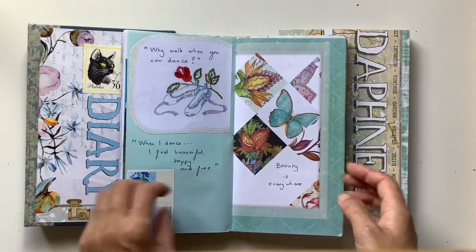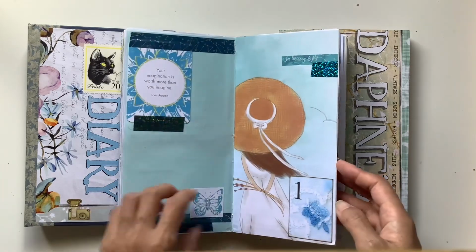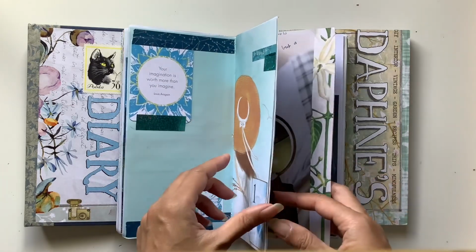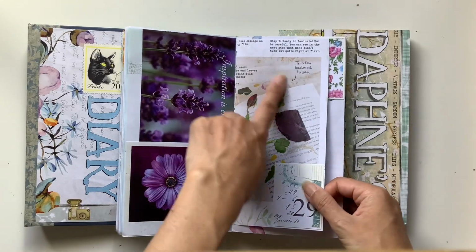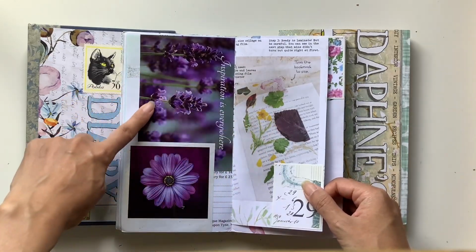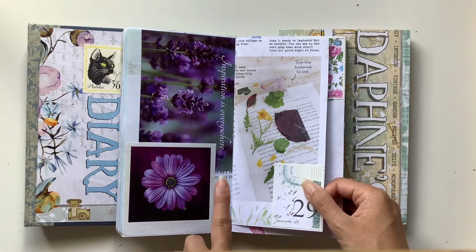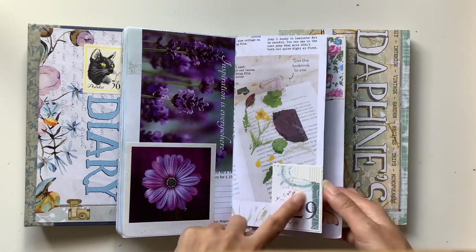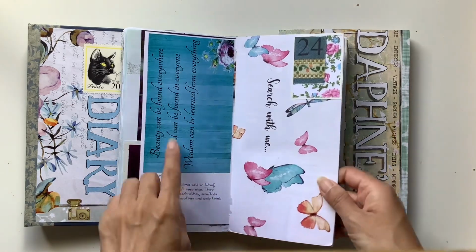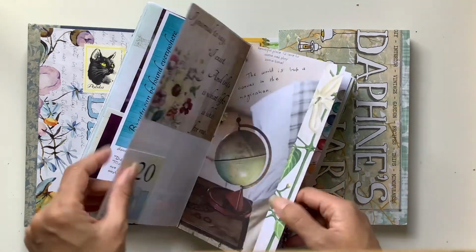Oh, some dance quotes. I haven't looked in here for a while. I've forgotten some of these pages. So cool. And some pages I haven't filled in, and that's totally okay. This is where the Daphne's Diary page inspired how I decorated it. This comes from the quote kit. This comes from the Floral Botanical Polaroid kit. So I use a lot of different images. Here's another. I used a lot of my quotes from the quote kit and just stuck them in here.